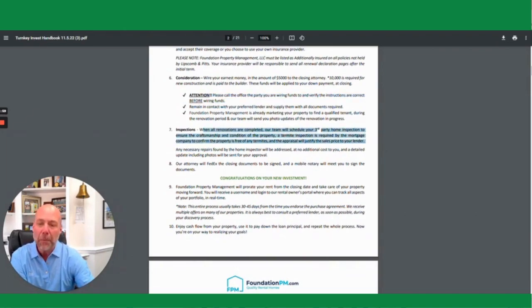Most of my properties are sold while they're being renovated. Once the renovation is completed, we look at the scope of work. Did James do all these things? And we send you pictures of all the work completed. We then hire a third-party property manager or home inspector, who's going to go out and give their non-biased opinion of the quality and craftsmanship of my work.